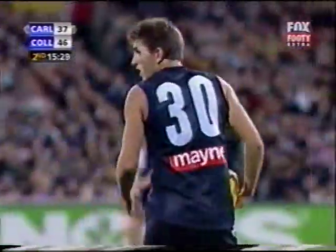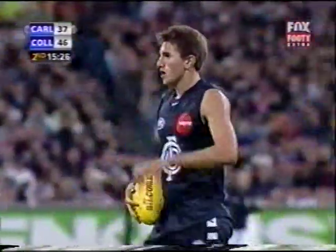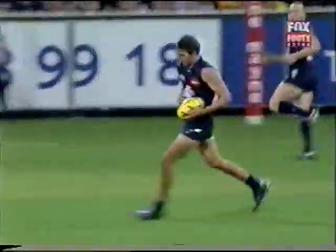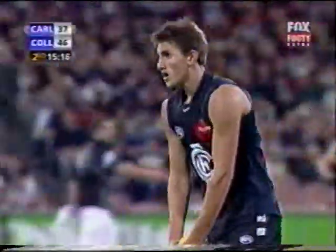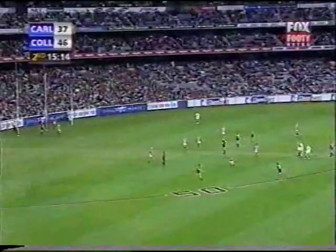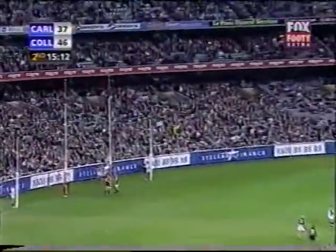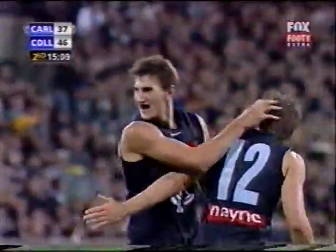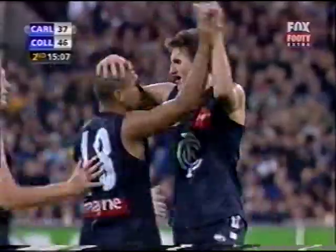And a real chance here for the Blues with young Waite to kick the goal. Magpies 9 points in front. Looking for the kill there, but the rebound was good football, and all the big names at Carlton combined, and ended up with a bloke with his 2nd game of football. So Waite comes in for his first goal in senior footy. It wobbles off the boot, but it's good enough for full marks. And well done to Jared Waite, his first goal in the AFL.